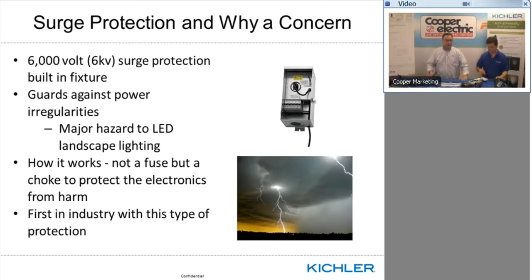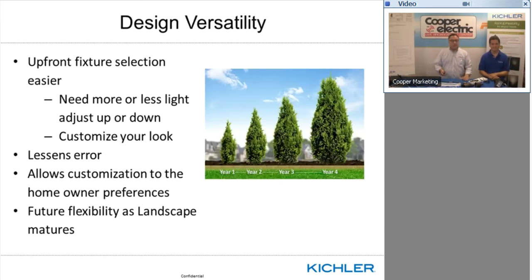Oh, there it is. The surge protection, really, really important. It guards against the irregularities, as they say, and it's a choke. It is not a fuse that you have to reset. It's a choke. It works great. And it's very versatile. So you just look at these trees. As the trees grow, we can adjust the lights.